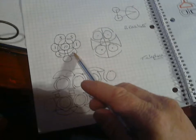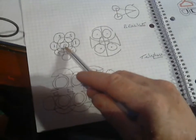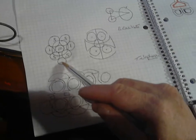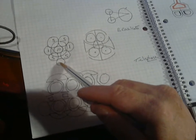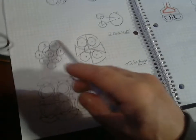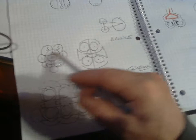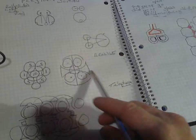Here would be a 5 cent, a 5 cent, a 5 cent, a 5 cent. 20. Plus 10 is 30, 32. Plus the value of this one over here. I'm not sure what that value is. If that's your nose, okay, it could be 5 or a 1. Could be 33. I don't know how this works. I'm just making this up. This is the change in my pocket and how far apart the coins have to be to connect all my coins together. This is the same thing.